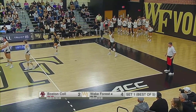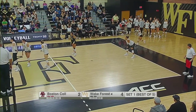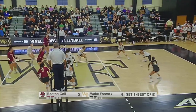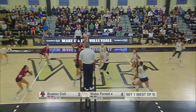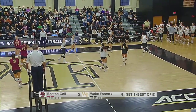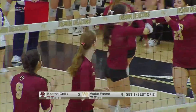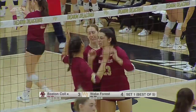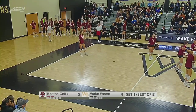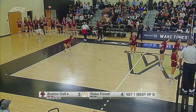Now Ava Torrance in for the service. Back set. There's another big swing by Jensen. He'll go the opposite side this time. Too much pepper from Audrey Ross. And we're going to see a lot of this point-for-point volleyball today. These are two really similar teams in terms of physicality, so height, speed, et cetera, and really in terms of systems as well.